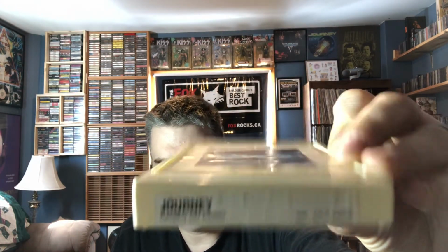1986, Raised on Radio. This is a Columbia House issue. Of course, you weren't going to find this in the store. Very happy to have found this one. This is tough to find. You just don't see it all that much.